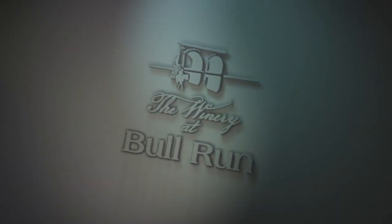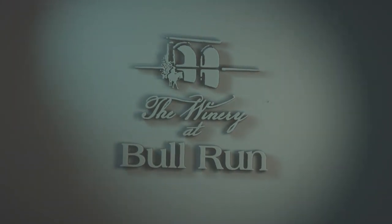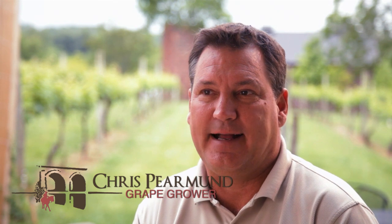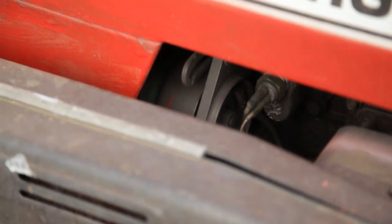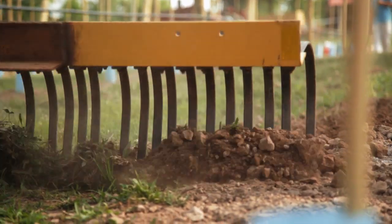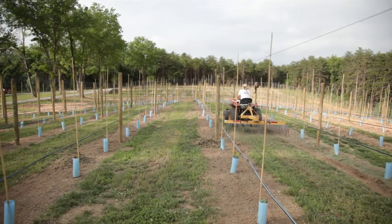The Winery at Bull Run was the 203rd winery to open up in Virginia in the last 30 years. As new wineries open up, they have to have a better sense of who they are and where they're going. And I think this place is really going to do well. It's exciting because it's creating something a little bit different. Its association with the battlefield and historic value is creating yet another facet of interest, I think, in the Virginia wine industry.